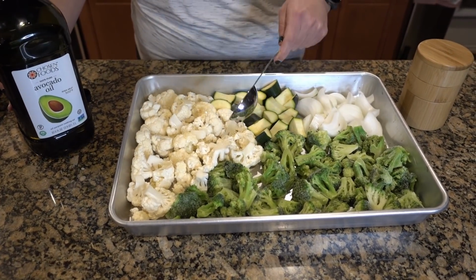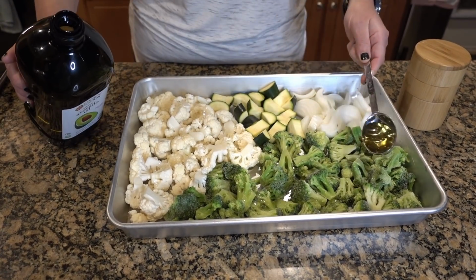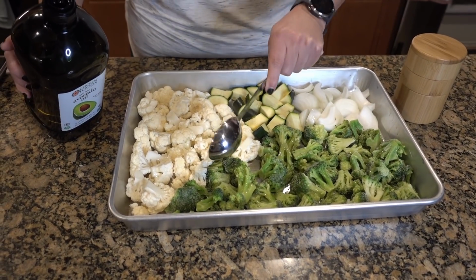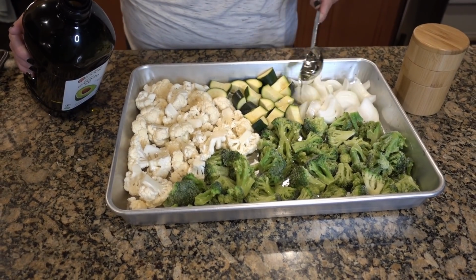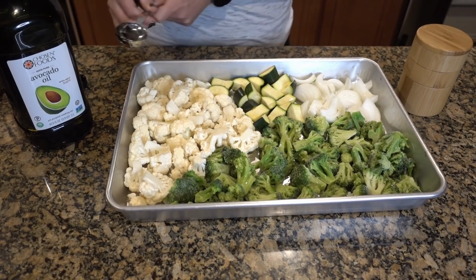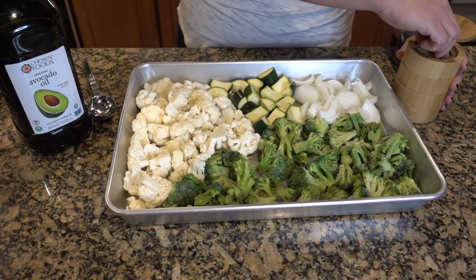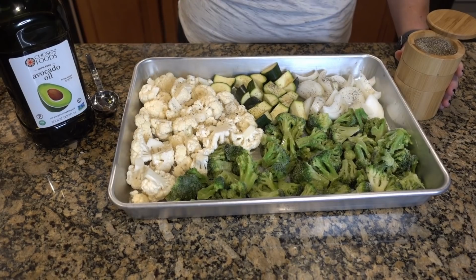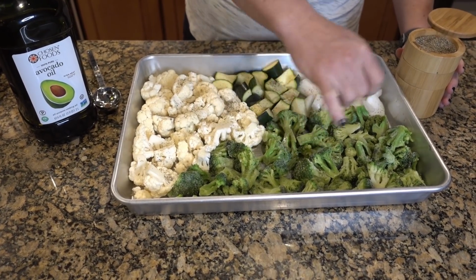So here's 2 tablespoons. Another 2 tablespoons. Remember, this is feeding 6 people. Another 2 tablespoons between the 2 of them. And what I'm going to do at this point is I'm going to put the salt and pepper on, and then I will mix it with my hands. And if it looks like it needs more, I can add more oil at that point. But it's just easier to err on the cautious side first.